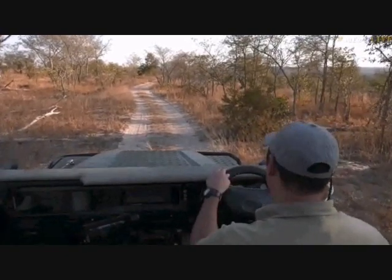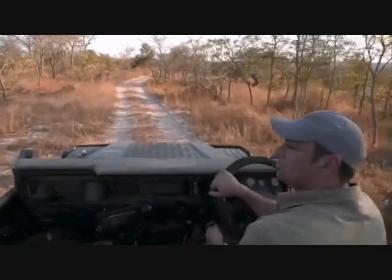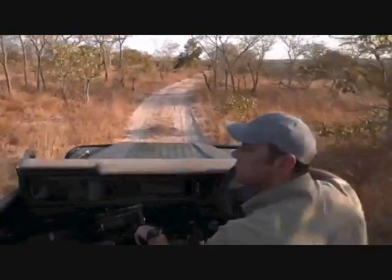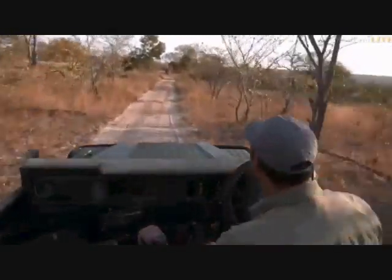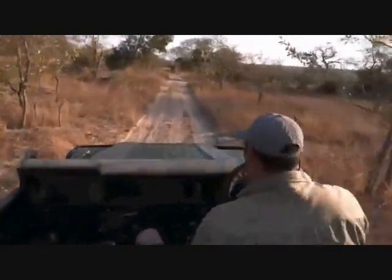Not a bad start. Zebra, Steenbok, the Waterbuck, Nyala. Nice to see all these antelope species around. Oh, shame. All right, well, let's head to Taylor, who's apparently still looking for anything. And let's give her some support.